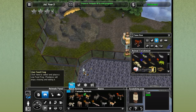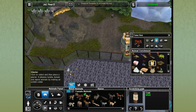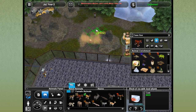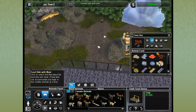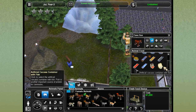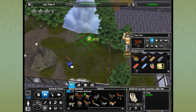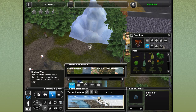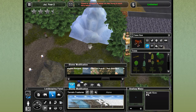We'll see if she wants to chase after some frogs in the future. Cat climber? That's a little big. So we'll put in some of these beef shanks and ice, and then we'll put down some of her food. So I think we'll put in the artificial container with some fish next to a little place full of water. All right, shallow water, very small little pond. Right over here.